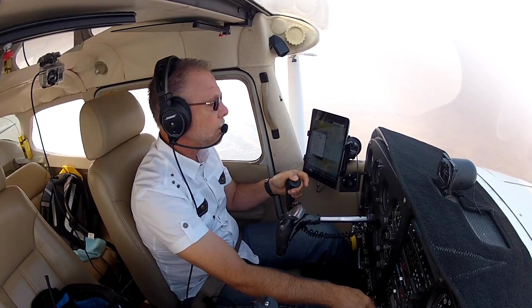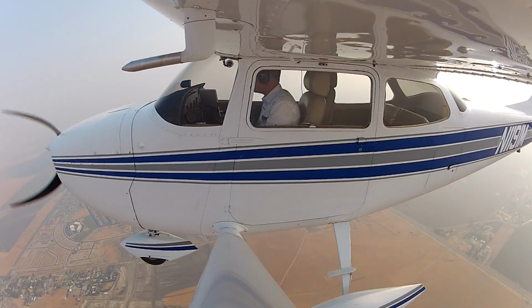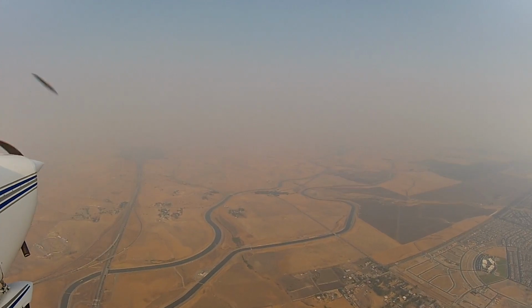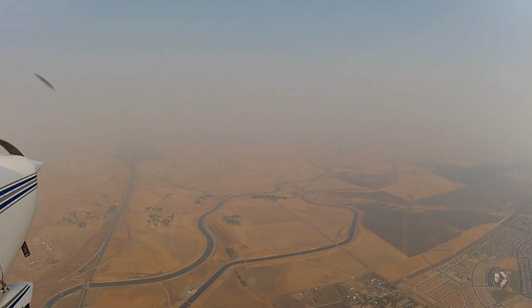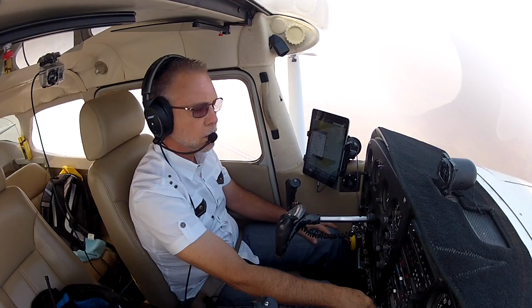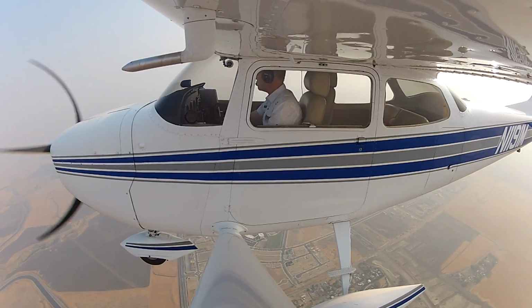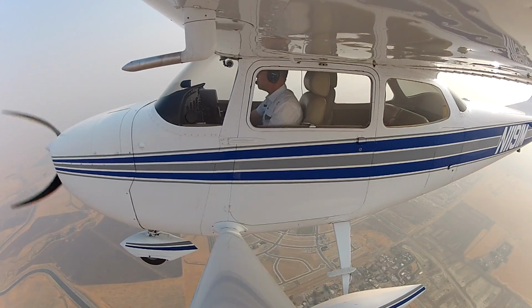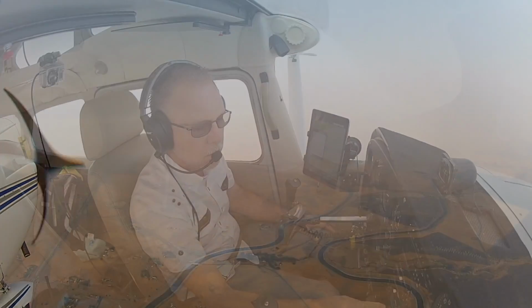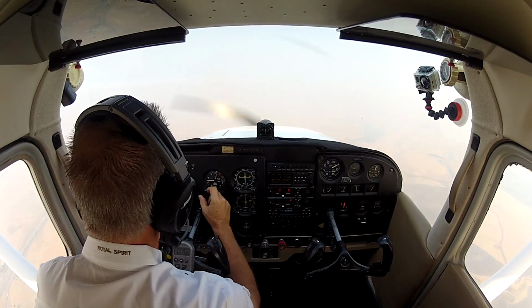Cessna 1191 Mike request. We are a 172 Uniform, ident, and we are climbing through 2500 off of Tracy heading to Oscar 69 Petaluma. Contact approach 124.52, good day. Squawk 4252. 4252, 1191 Mike.